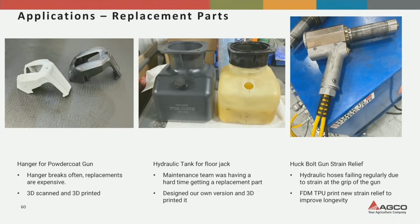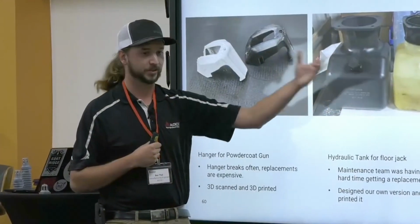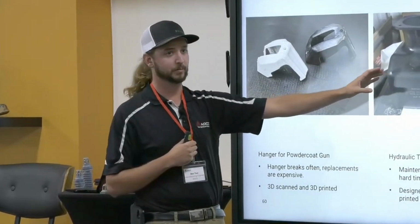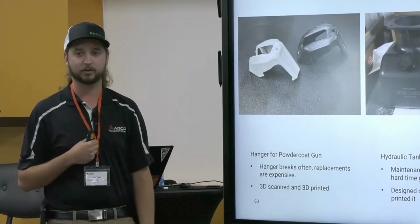We had an instance where the maintenance team was trying to repair a power floor jack that we use on the assembly floor, and this tank was leaking, and the floor jack is old enough you can't source this tank anymore. So they just gave me the leaky tank. I redesigned my own version of the tank, MJF printed, vapor smoothed it so it's mostly sealed, and bolted it back on the floor jack, and we're up and running.